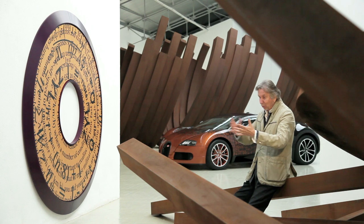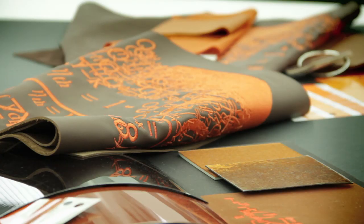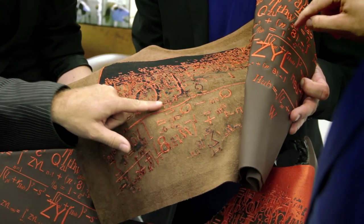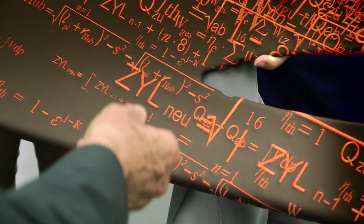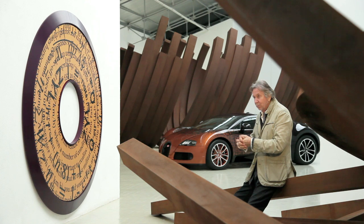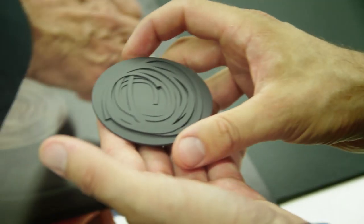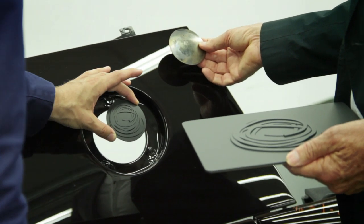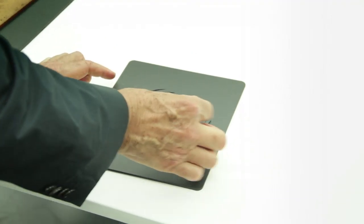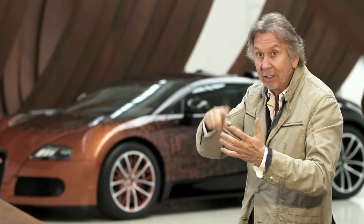At the same time, they proposed to me that we could also do something inside the doors. We have some leather, a little bit like the color of my sculpture, and we will do some embroideries, the same equations, the same text. And then the last thing that we did, which is also special, is that just to remind people about my work, we decided to have the two caps for the oil and the gas, and also inside between the two seats, we will do it in metal, and there will be an indeterminate line.